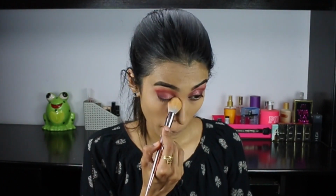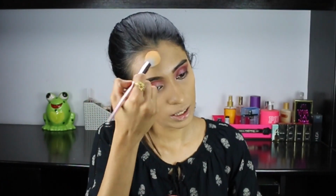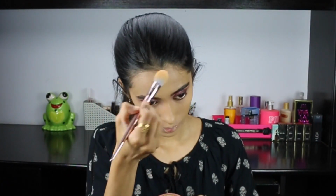For this side of my face, I'm going to be using the Lakme 9 to 5 Primer Plus Matte Powder Foundation. Now this is very comparable to the Charlotte Tilbury one. Only that you can go a little overboard and it won't look too cakey. But this one you have to be a little bit careful. Again, as you guys can see, it's smoothing this part very well. I'm also going to be setting the lines on my forehead.